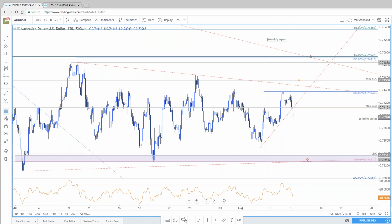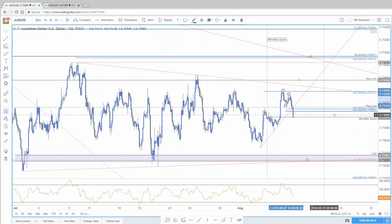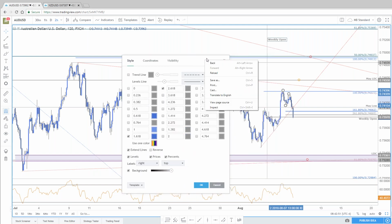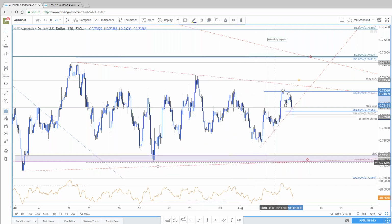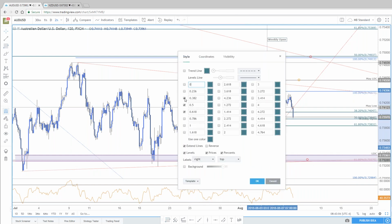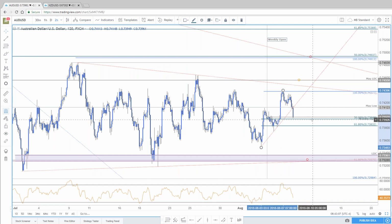Near term on this, I was scoping this out earlier today, just before the webinar. Oh, the 1618 already gave out. That's what I was thinking of. All right. 50 comes in here for the spread off of last Friday's advance. 618 comes in at 73.83. Levels to be watching today into the US trade session.